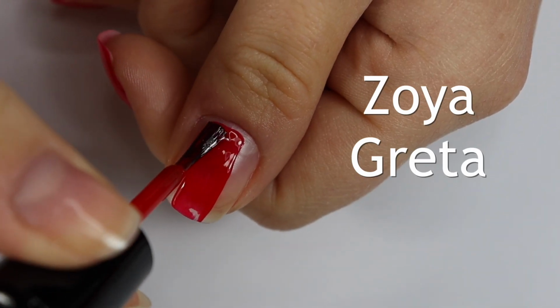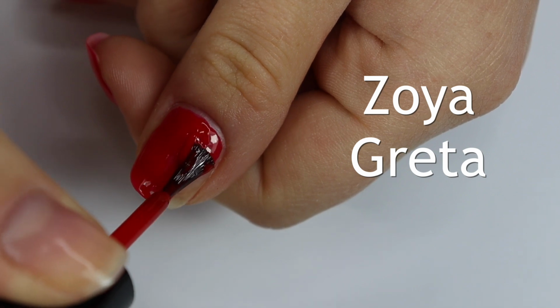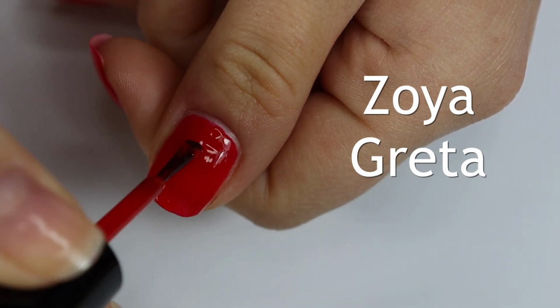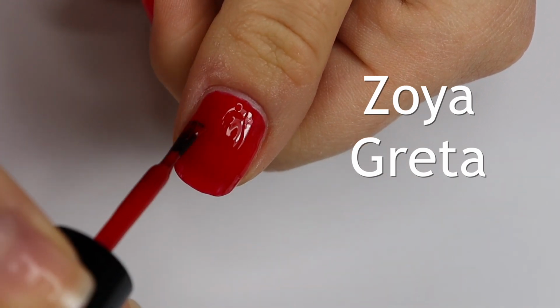Finally, on my thumb are 2 coats of Zoya Greta, which again is from the new Splash collection from Zoya, and if you'd like to see a full swatch video of that collection, I'll leave it as a card on the top right hand corner of your screen so you can watch it now.